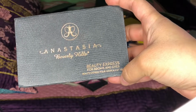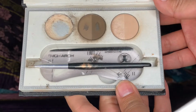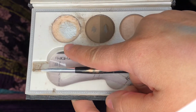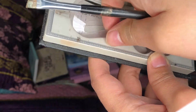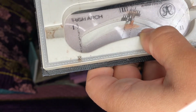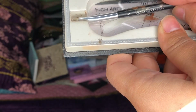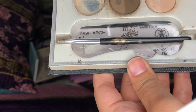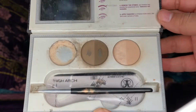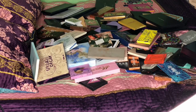The next thing I'm gonna get rid of is this Anastasia Beverly Hills Beauty Express for brows and eyes. I actually gave this to my sister, but she doesn't really use it, so she ended up giving it back to me. But yeah, this is how the palette came. It came with a type of wax to groom the brows with, and it also came with little stencils to help guide you to make the shape of your brow, whatever was closest. And then it came also with the highlighter and also the brow shades, with two-tone shades. It was really good, but yeah, it's really old, as you guys can see, so I'm gonna have to toss it out as well. So yeah, that's one of them I need to get rid of.